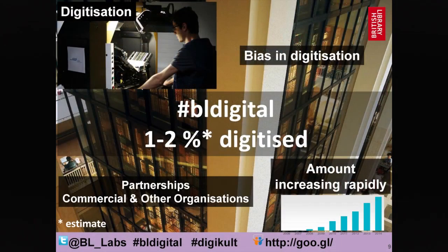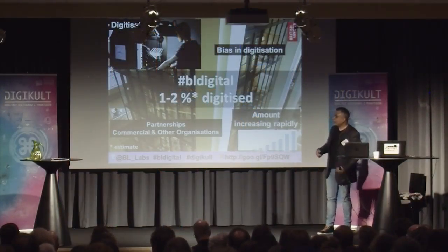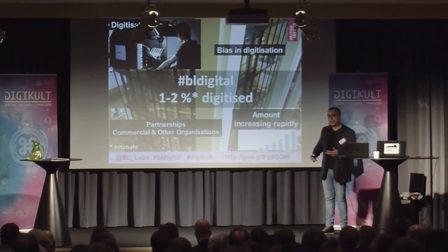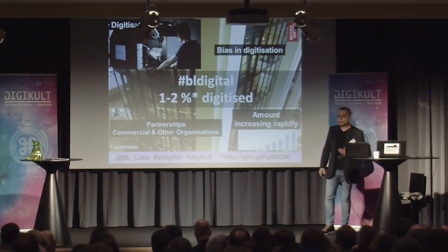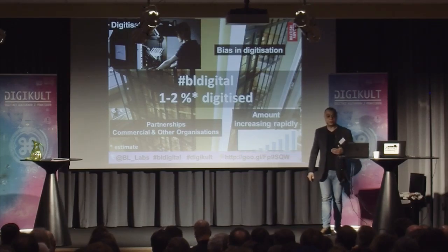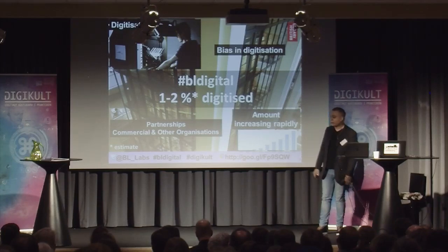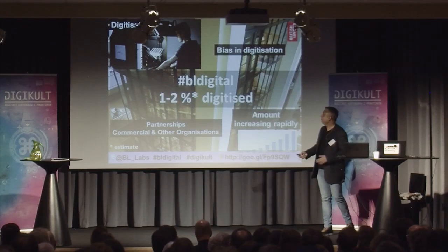In terms of how much stuff we have digitized, in terms of this 180 million, it's probably about 1% to 2%. Again, we don't really know, but it's a kind of guess. Previously, we used government funding to fund digitization, and that changed because the funding was withdrawn. So a lot of our digitization takes place through partnerships, through commercial organizations or benevolent organizations, charities. Obviously, the amount that we have is increasing all the time.